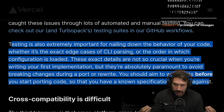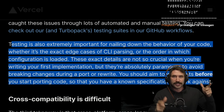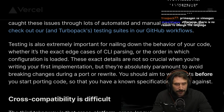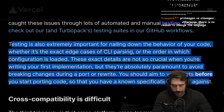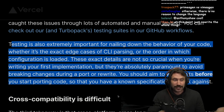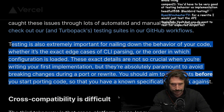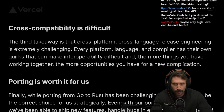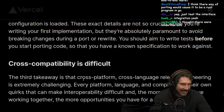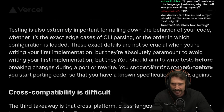And so if you try to write your test beforehand, you may go in with the Go knowledge of doing things versus going in with the Rust knowledge. So I feel like you should effectively have a set of integration end-to-end tests that you can prove work, and then your tests are already written for this new one, right? So it's already existing. That's my personal feeling, right? You wouldn't want to test against the unit level, more like the end-to-end level. If you don't embrace the language features, why the hell are you rewriting anyways? Exactly. So it's not really TDD at that point.